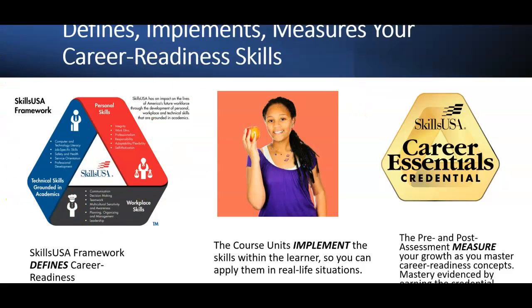We define career readiness in Career Essentials by the Skills USA framework. That's one really important thing the Career Essentials curriculum does. It defines career readiness. We consider a career-ready individual as a person who has mastered all of the 17 essential elements within the Skills USA framework. So if you've mastered the Skills USA framework skills at a level that's appropriate for your age or your time in life, then you're a career-ready person.